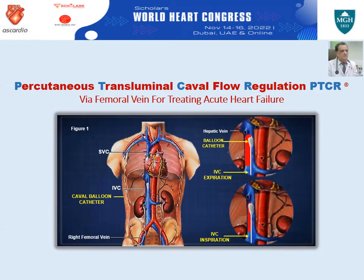Okay, here we have the percutaneous transluminal caval flow regulation via femoral vein for treating acute heart failure. The catheter is inserted via femoral vein, then advanced to the right place to produce the regulation before the hepatic vein drainage, producing total occlusion during inspiration and subtotal occlusion during expiration.